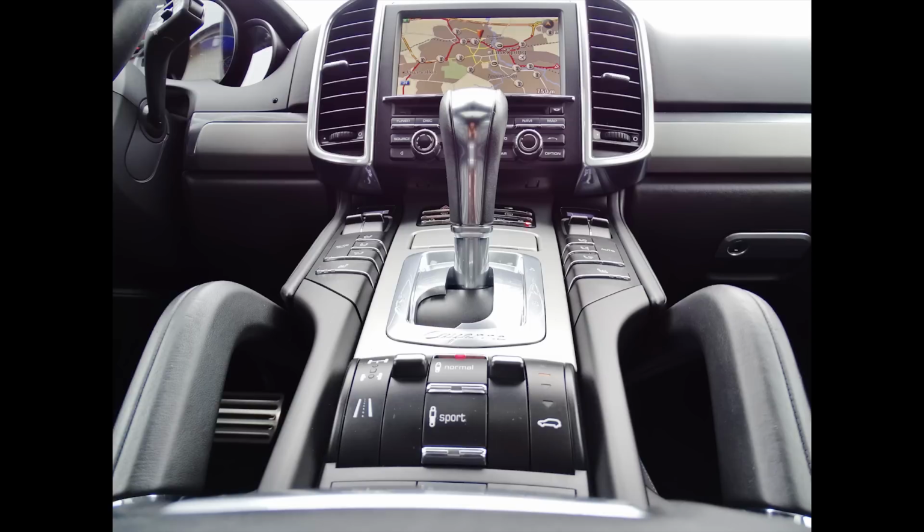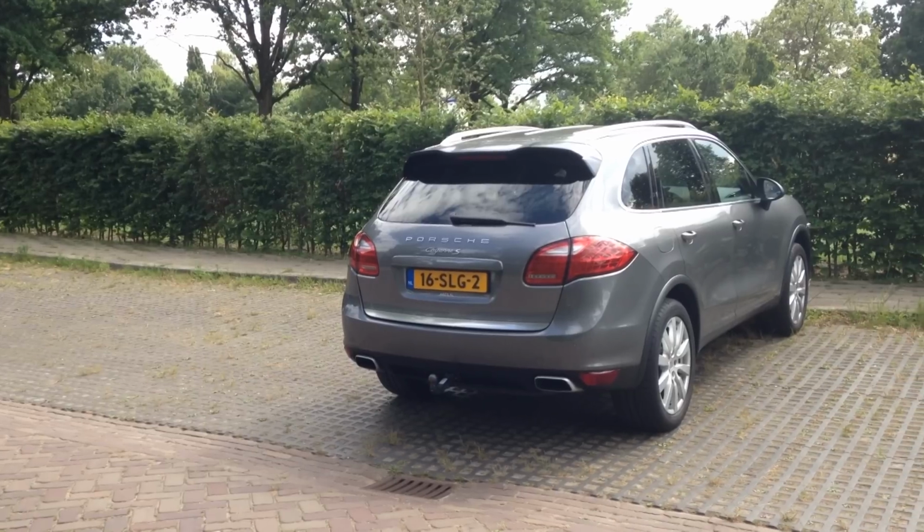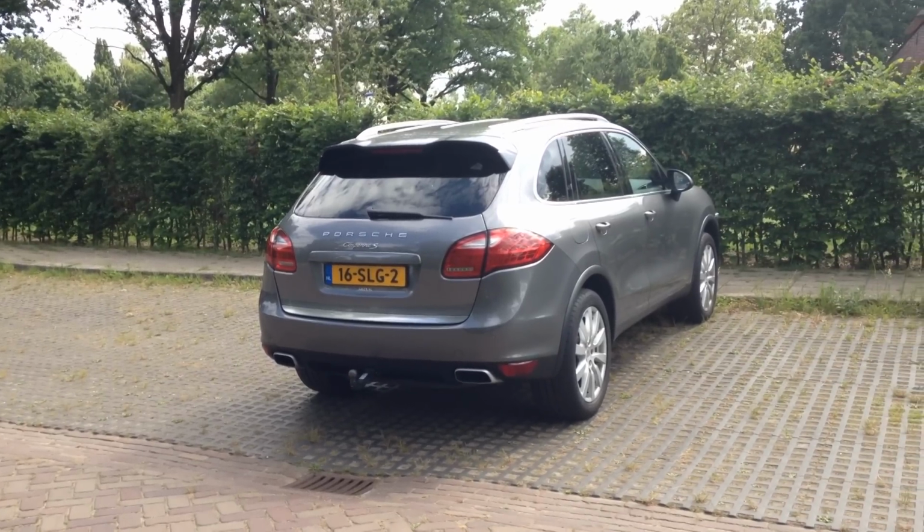Drivetrains on these cars are quite robust. Also, automatic gearboxes are well made for handling the power output of the car. No big issues here.